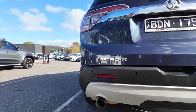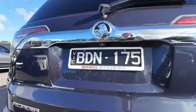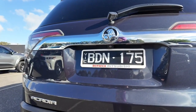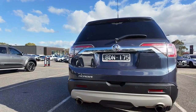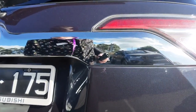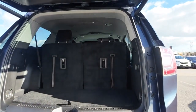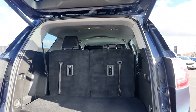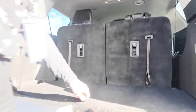As we come around the back, you'll notice you have a full panel of reverse sensors, as well as your little reverse camera tucked away up there. It is nice and visible, but it is also tucked away so there's going to be no damage done to it. As we open this up, it is a 7-seater. You can see those seats are really easily accessible, and you do have the extra storage down here.